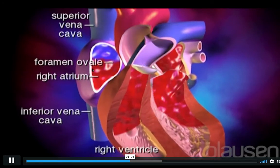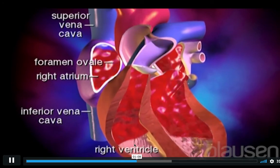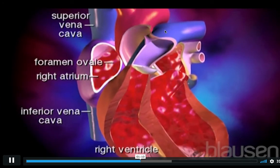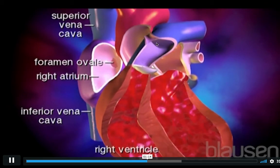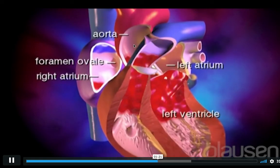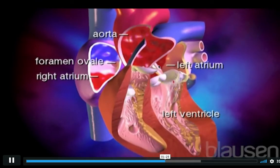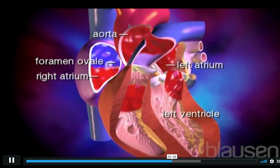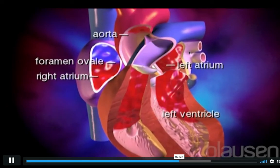Okay, moving on. Blood is also going from the right atrium into the right ventricle and out through the pulmonary trunk. But once it does, notice that that blood is also going through this little tunnel here, the ductus arteriosus, this tiny little artery, directly into the aorta. At the same time, you do have blood in the left atrium that's going into the left ventricle, that's also going into the aorta. And so in none of these scenarios is blood going to the lungs.